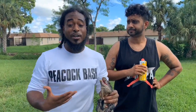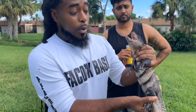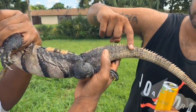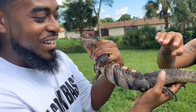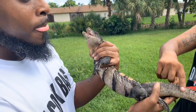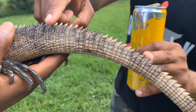As ferocious as these things are, they can pack a very nasty bite. And as you can see right here, I don't want to get them too close to my face, but you don't just have to worry about the mouth. You got this razor sharp, spiky tail to avoid. Keep that away from my face. These are supposed to be in the top 3 fastest lizards in the world. That is insane right there, that tail, man.